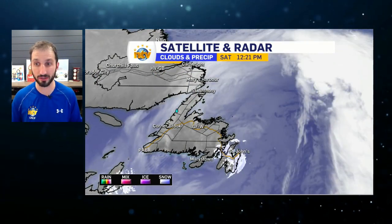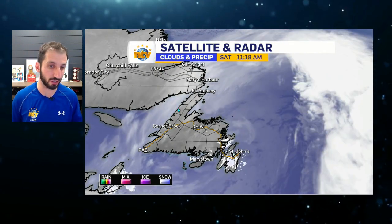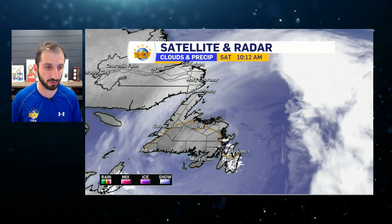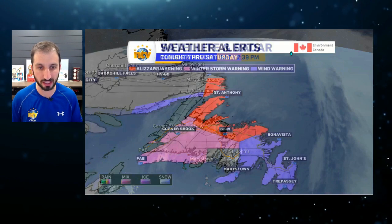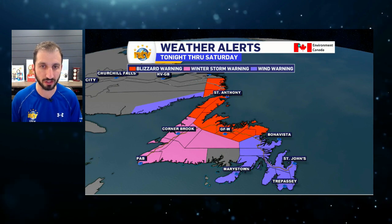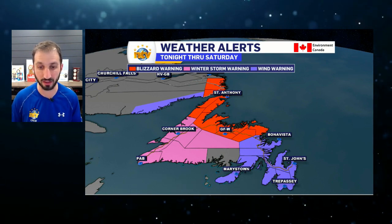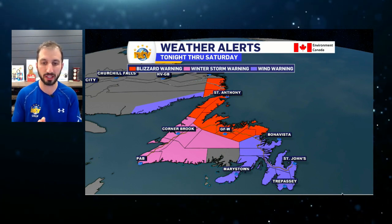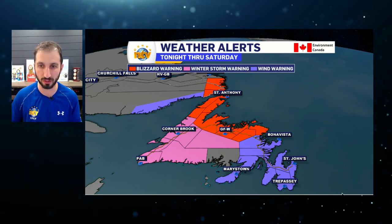And some areas have seen a good deal of snow today. I know areas of central are picking up close to 30 centimeters of snow so far today. And again, we are mostly done with that, but we still are looking at some warnings out there. Blizzard warnings, winter storm warnings, and wind warnings are still in effect for a good chunk of Newfoundland except the Canaveral Peninsula. Now, as we get into this afternoon, we are going to begin to shift into the second part of this system, which is going to be the wind.